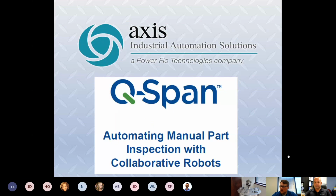Stefan, while I'm doing that, would you be so kind to let me know what UR robot size is recommended? Yeah, so the Q-Span Workstation kit is really optimized for the UR3. That's what it's designed for. We certainly have the capability to operate on the 5 or 10, in which case we would just help you design a customized workstation that really optimizes the full range of motion of those robot arms.